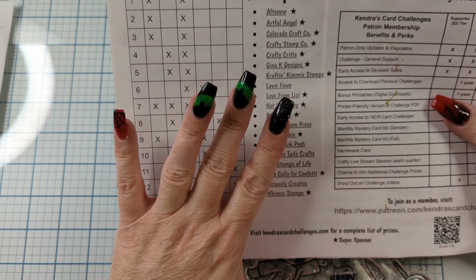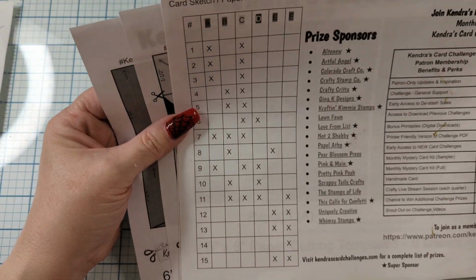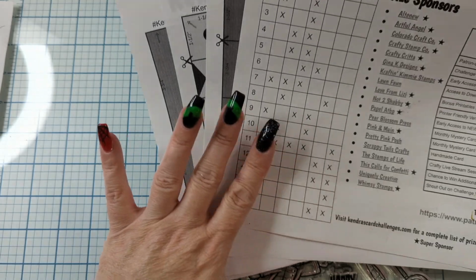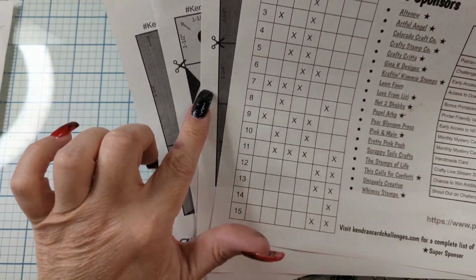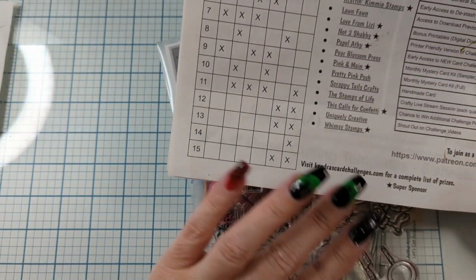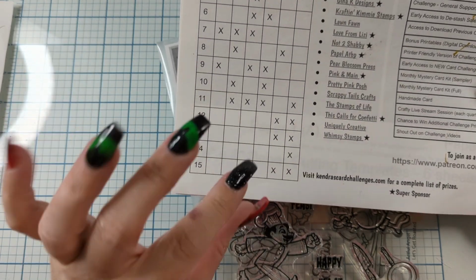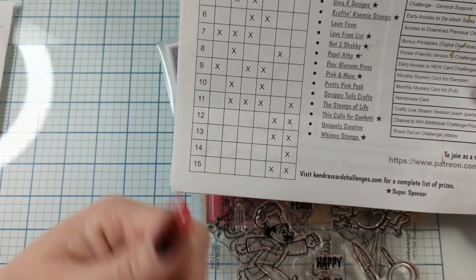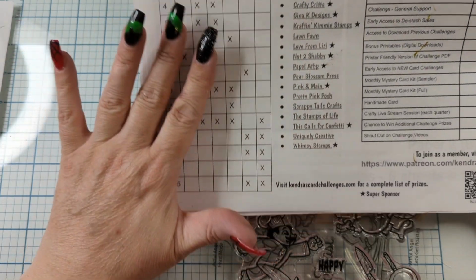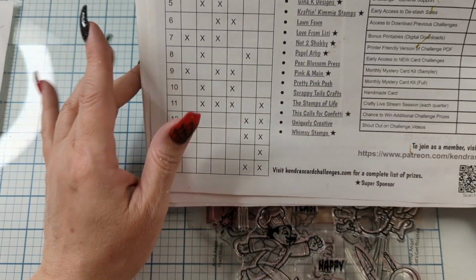There's the 15 card challenge, which, if you go to the Patreon and become a free Patreon member for Kendra's Card Challenge, you will get the cutting templates for the 6x6 papers that you will use to make 15 cards. You will also need other papers like your backgrounds, card bases, and things like that. But for these, we utilize 6x6 papers to do 15 card challenges.